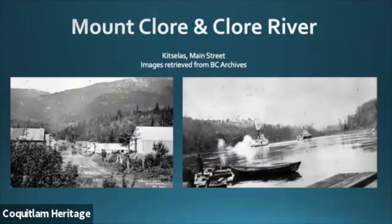And Mount Clore and Clore River are named after another Black man who came to Canada. His name was Arthur Clore. He was born in Virginia in 1887. His father served in a Black regiment during the American Civil War. Arthur traveled to the north of BC to work claims in various locations. He spent time in Alaska, and as late as 1939, he was still listed as a prospector and farmer.